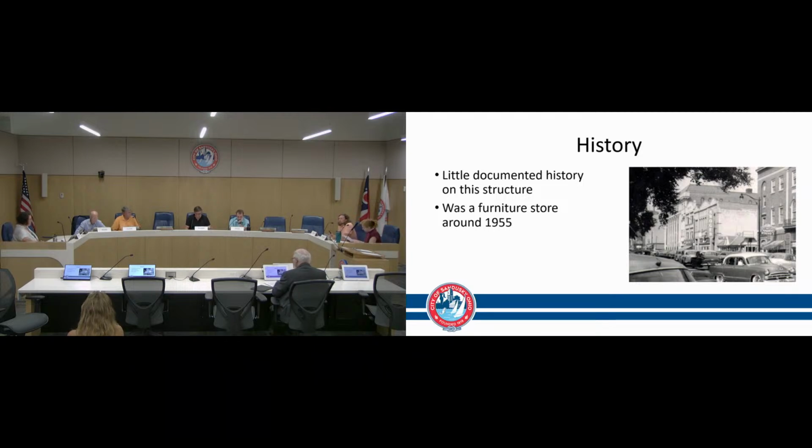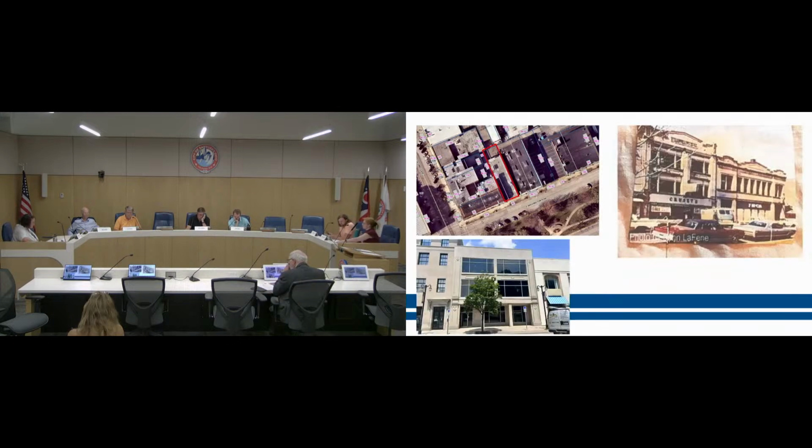We were able to find that it was a furniture store around 1955. It was not disclosed when that store closed, however. The existing use of this site is vacant currently. The proposed use is going to be a business and residential mixed-use building. The project is broken up into several different parts. There's going to be a front facade section and also a rear facade section.